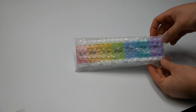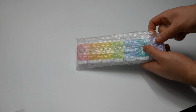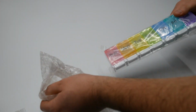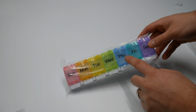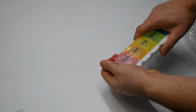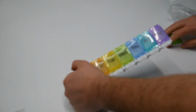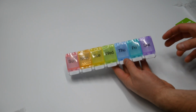Today we are showing you the AUVON's Monday through Sunday full 7-day week pill case holder. So this is multicolored. You have Sunday, Monday, Tuesday, Wednesday, Thursday, Friday, and Saturday. These are airtight to keep your pills fresh. And that's very important. You don't want to get the pill holders that don't keep your pills fresh.